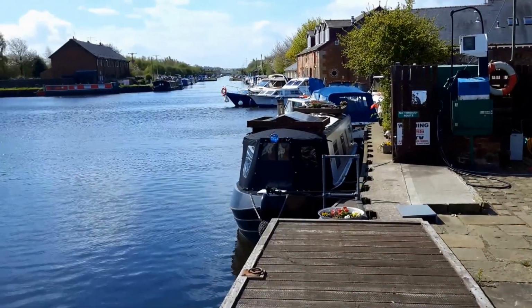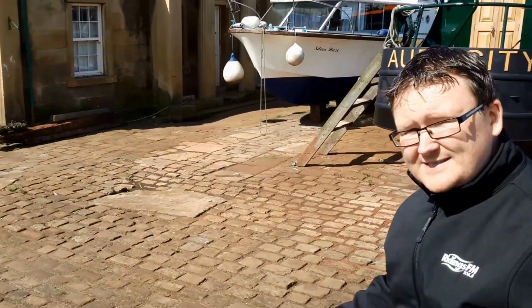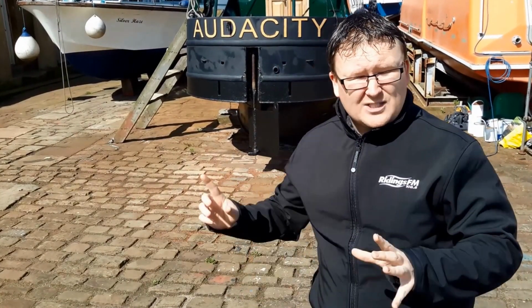It's a little bit breezy. We turn to this direction, you can see the beautiful Aire and Calder navigation. This is heading towards Wakefield, and this is the Stanley Ferry Marina, which is basically a marina full of around 80 boats. We're going to have a chat with Ed. Now Ed is the manager here at Stanley Ferry Marina. He's going to tell us a little bit more about what they do here with the boats.